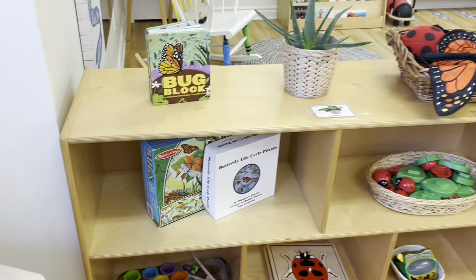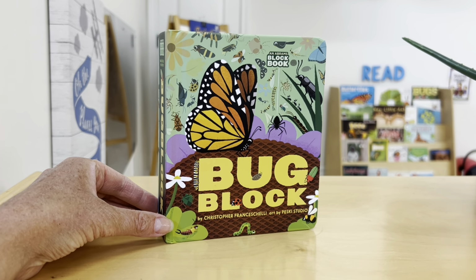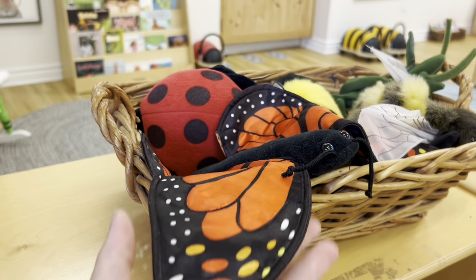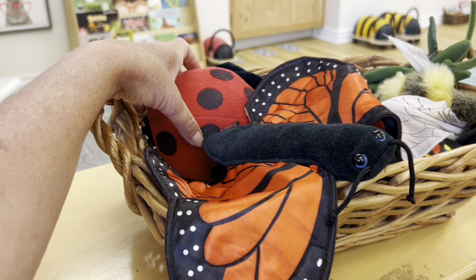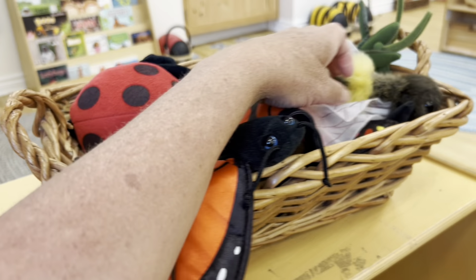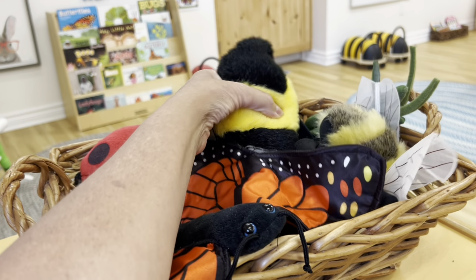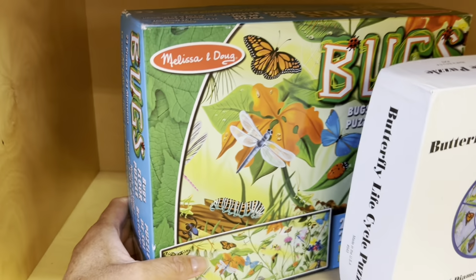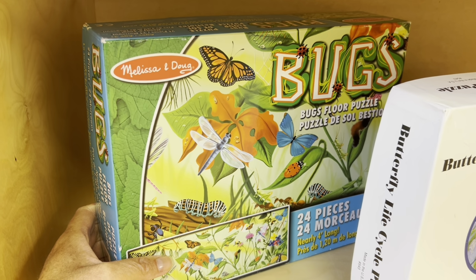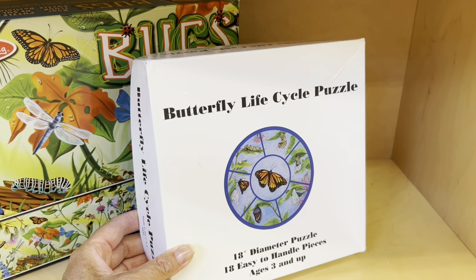And then over on our first toy shelf, we have this sweet little bug block book. I also have some Folkman insect puppets. So we have the monarch butterfly, we have a ladybug. New this year, I have the honeybee, and then I also have the bumblebee. And then we also have a praying mantis. Down here, I have the Melissa and Doug Bugs floor puzzle. It has 24 pieces. And then we have the life cycle of a butterfly.